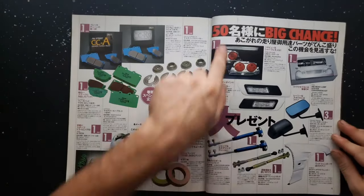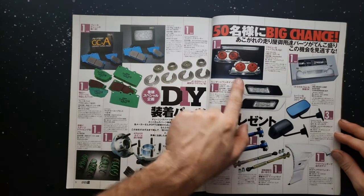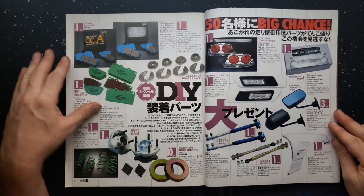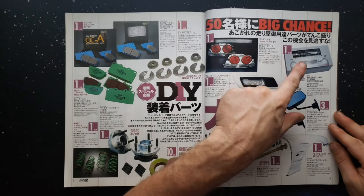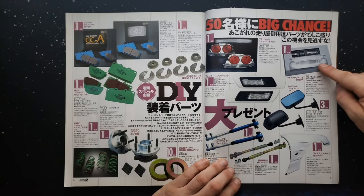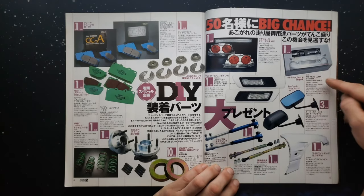Over we go. The 50 name something big chance. I'm not sure what that kanji is. If you know, let us know in the comments. Yes, we've got lights for R32, R33, R34 Skylines, and the JZX100 Chaser. Ooh, that's the way of the Mercedes-Benz over here, with some, I guess, HID headlamps.